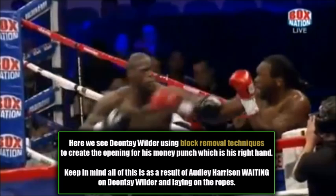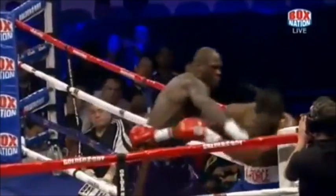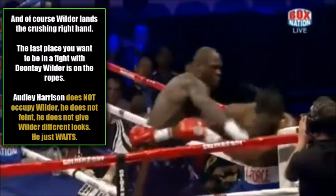Keep in mind, all of this is as a result of Audley Harrison just waiting patiently on Deontay Wilder and laying on the ropes, just taking his time, very slow pace, which suits Deontay Wilder. And of course, as you can see, Wilder lands this crushing right hand. This is the very last place you want to be in the fight against Deontay Wilder, which of course is on the ropes.